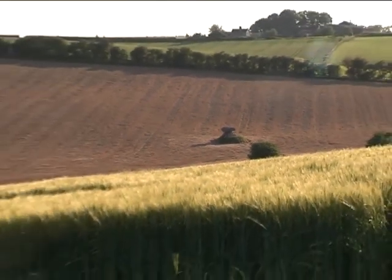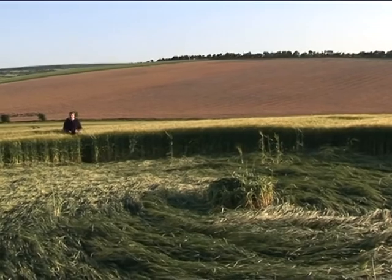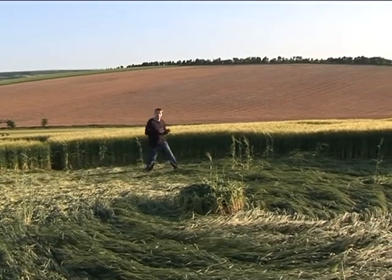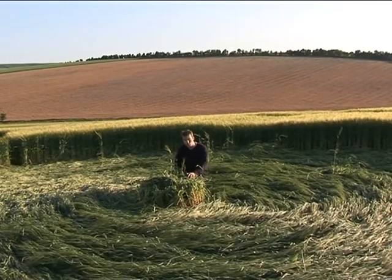This elevated position away from the hustle and bustle of Wiltshire life creates this wonderful atmosphere for this latest creation. And what makes it even more special is the fact that it's very close to the Devil's Den, which is a very ancient dolmen. But there are many features inside this formation, and I want to show you this because this is very, very special.